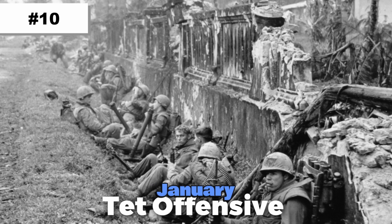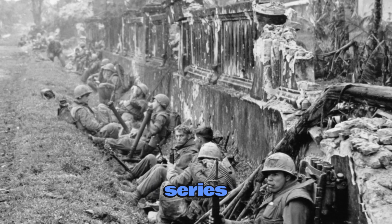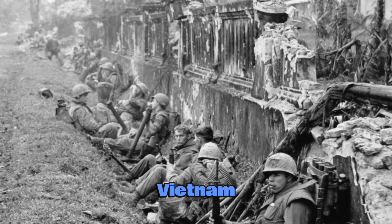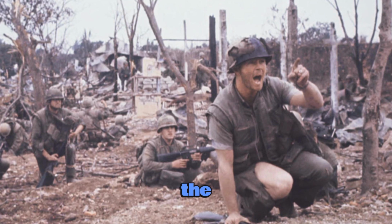Tet Offensive, January 30 to September 23, 1968. Finally, the Tet Offensive was a series of surprise attacks by North Vietnamese and Viet Cong forces during the Vietnam War. Although the U.S. and South Vietnamese forces managed to repel the offensive, the scale of the attack shocked the American public.